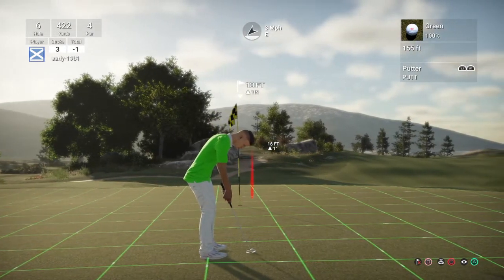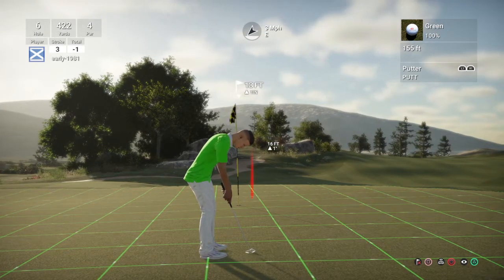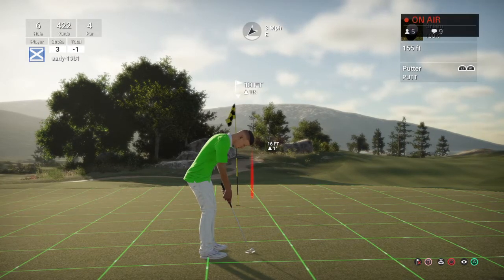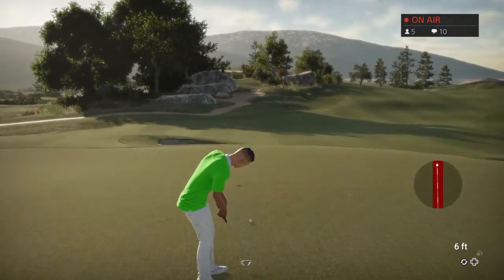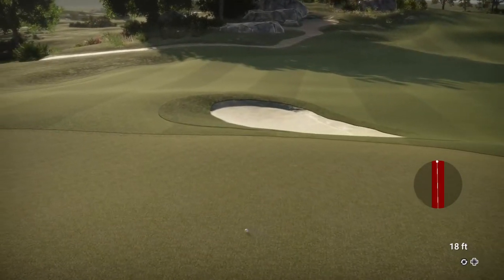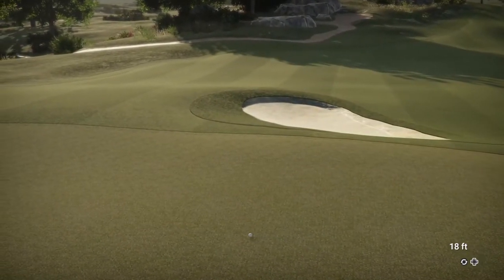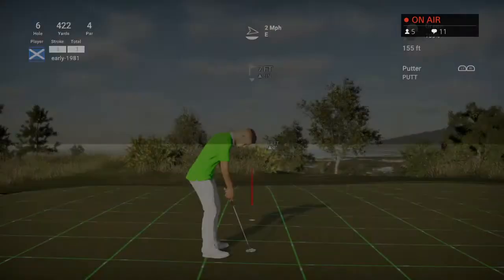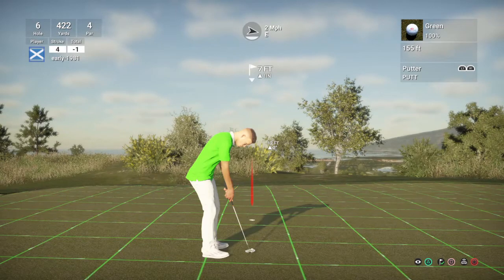And I thought I was 2 under. I'm still 1 under, so that is breaking slightly to the left. Oh, it looks good. Oh, and it just missed on the edge. And wow, I've given myself a bit of work to do here, guys. Okay, let's see what you can do with this 7-footer.